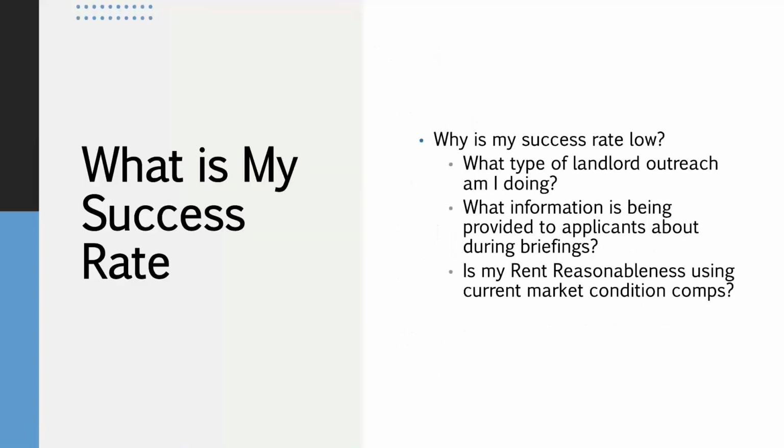And finally, what is my success rate and why is that low? So what types of landlord outreach am I doing? What information is being provided about applicants during briefings? And is my rent reasonableness using current market condition comps? Those are all important questions you need to ask yourselves in regards to your success rate.